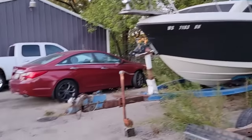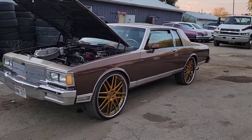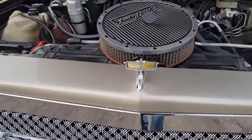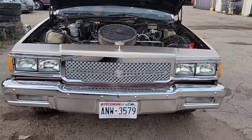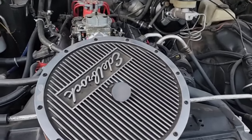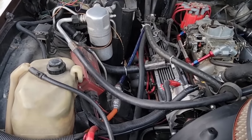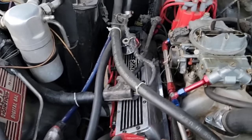Nope, not the Titanic. It's right here. Two-door Caprice. Okay, we got a triple mesh Tierra grill. Nice. Oh, this one got a crack in the bumper filler. Carburetor's off. I wonder why. I mean, air filter's off. I guess got a small block, got MSD ignition, power wire.